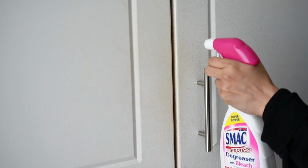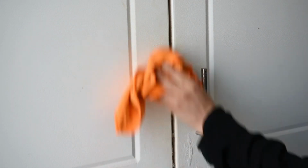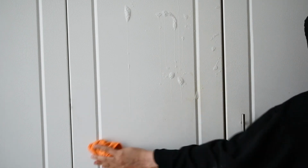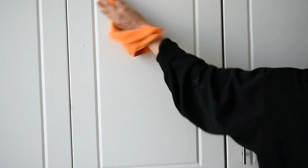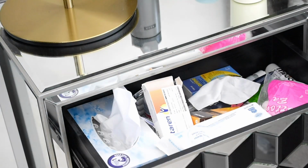After finishing up in the kitchen, I moved on to the bedroom. The wardrobe door had developed a yellow, rather disgusting color over time, so I decided to tackle that first. I used this degreaser with bleach by the brand Smack, which really helped melt away those yellow stains. Just a few sprays, and the door was looking incredibly neat.